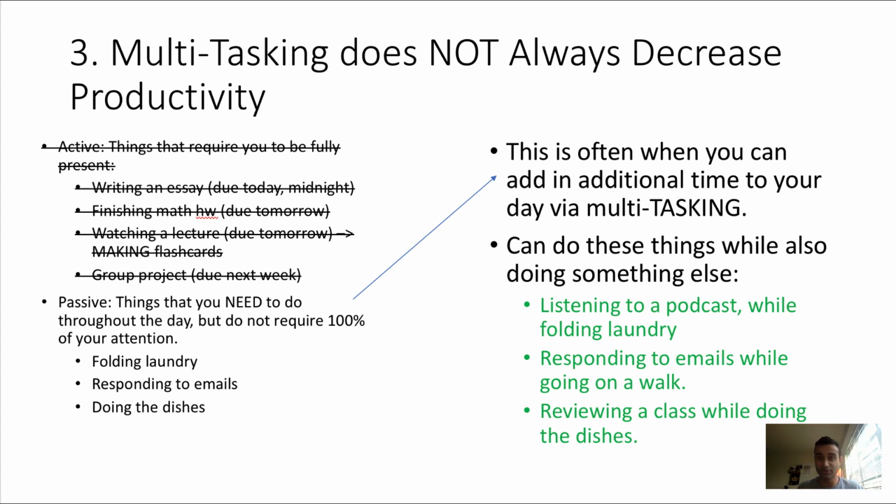I knew that I needed to do the dishes. So when I was doing my dishes, I was actually watching a Coursera course on finance because I'm learning finance in business school. Again, when I'm doing the dishes, I don't need to be 100% present. But at the same time, I could also be learning something or listening to a podcast, right? So those passive tasks are actually critical pieces of your day where you could potentially be doing something else and maybe make your day a little bit more fun or more chill, right?